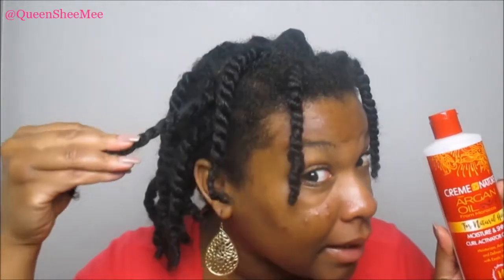And so even now, my hair still has a nice shine to it. This is like day, I would say this is day 7. I think this is day 7 or 8.